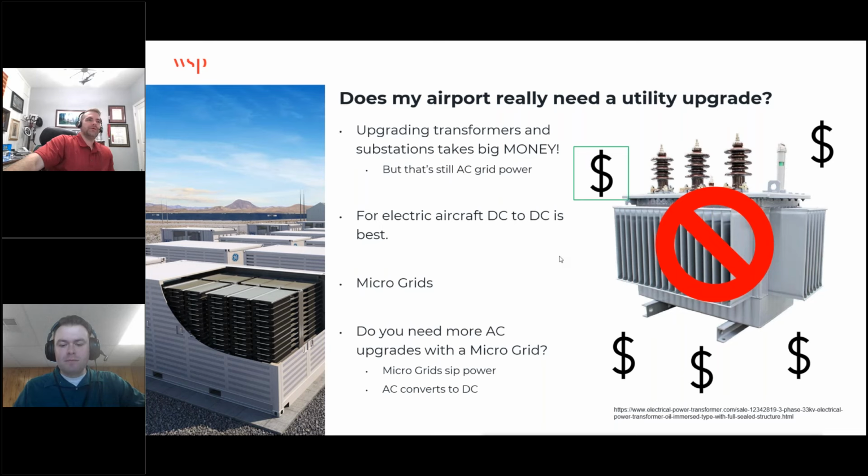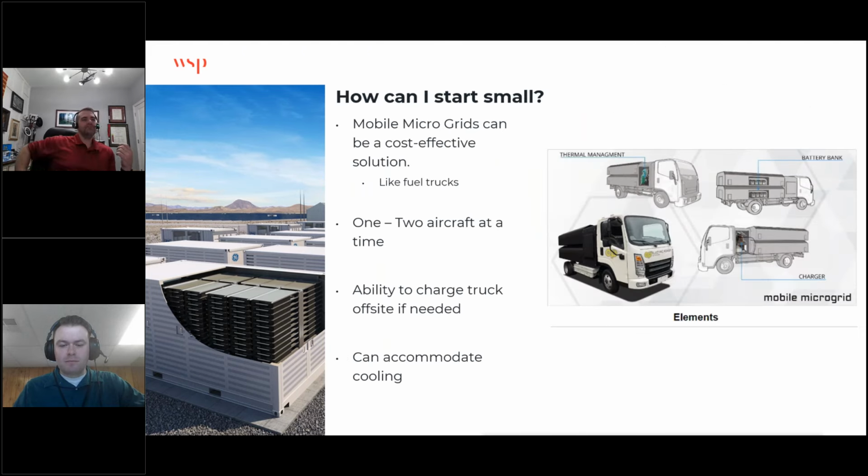So let's say I'm at a small airport and I don't have the money to upgrade my utilities.